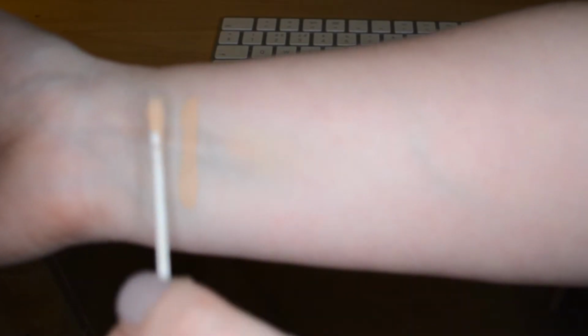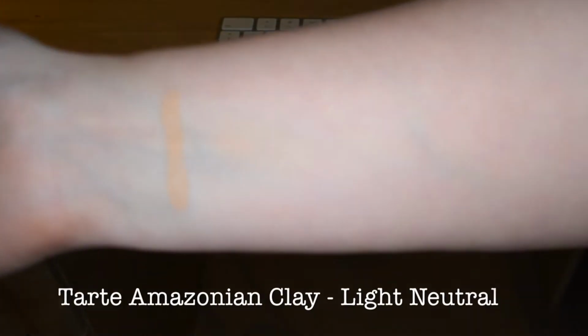I think I do need to go slightly darker than what I tried in the video. It's very natural looking, it goes on really nicely. It's been a while since I used it, which is really frustrating because now that I have found the most amazing moisturiser, I really want to try Amazonian Clay on top of it.